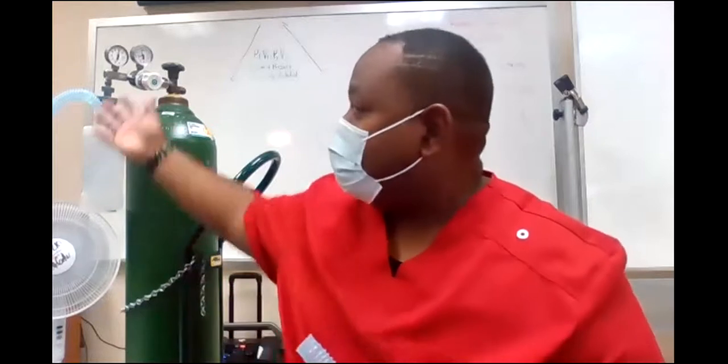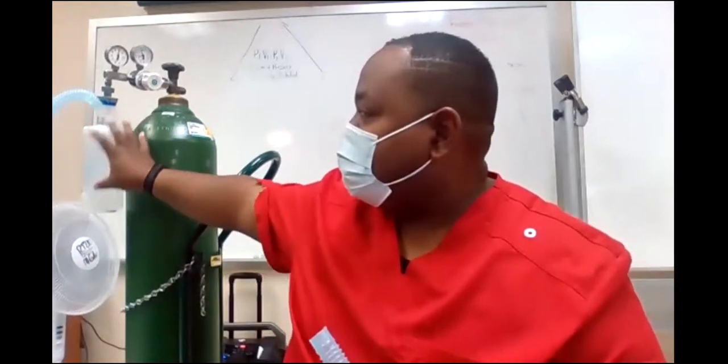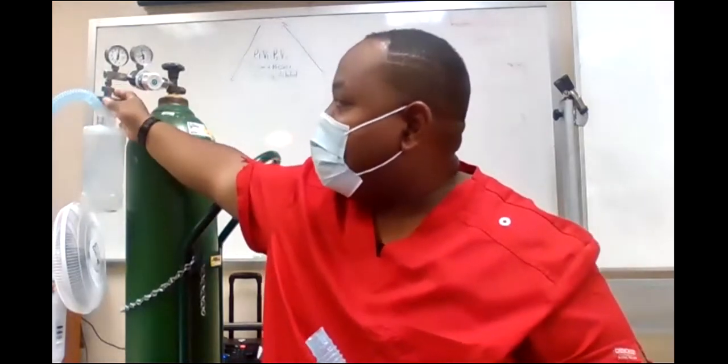Okay. Now, this bottle may look like anything. As long as it's a bottle with water in it and it's got the Venturi system on there, that is a large high flow system. Same thing. They just come in different packages. All right. This is the one I happen to like. We also have some over there that's a smaller bottle, about this big, but it will hook to here and it has a Venturi. If it doesn't have the term Venturi, it's not a high flow system. Okay.